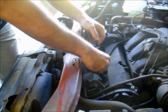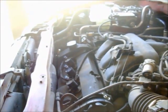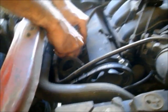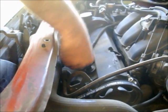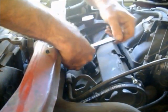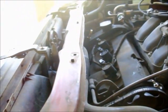Then your coil goes on like that. Make sure you're lining it up with your spark plug. Line up the bolt hole there. Clip goes right on like that. And the bolt's right here. Put the bolt back in. So you can see in very little time you can change spark plugs and coil packs on 4, 5, and 6, but 1, 2, and 3 not so much.